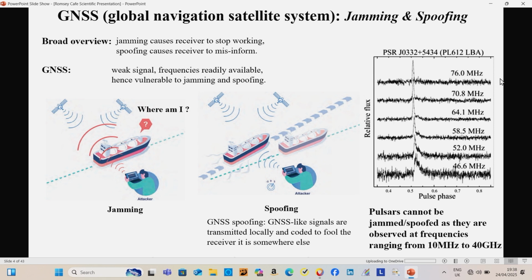Right, I just wanted to show this, why pulsars. One of the advantages of pulsars is that you can detect the pulsar signal at various frequencies, anything ranging from around a few megahertz to quite a few gigahertz. So if you're trying to do any jamming, it's going to be a very, very difficult task. So that's one of the reasons as to why there is an interest in pulsars.